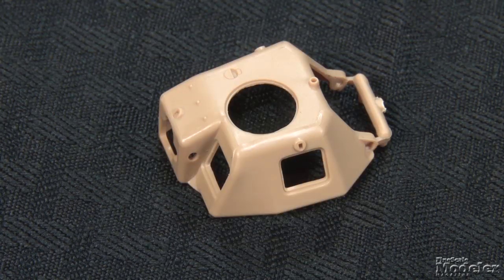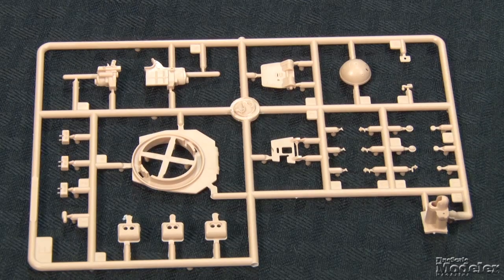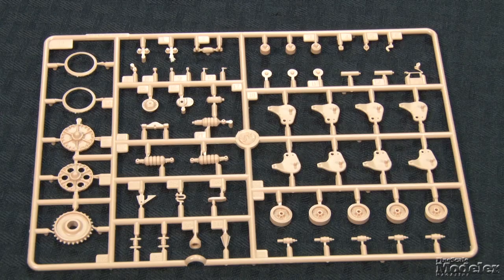The driver's hatch and transmission cover can be posed open, but the engine will be difficult to see without modifying the deck. The turret features a cannon with detailed breech and turned metal barrel. The commander's hatch has detail inside and is movable. Neatly molded link-and-length tracks wrap around the complex running gear and suspension. Optional parts provide for open or closed idlers.